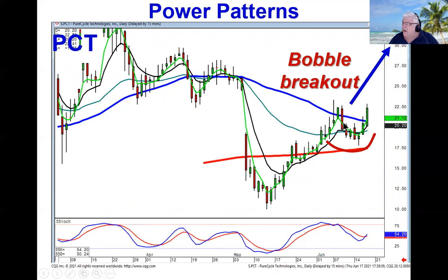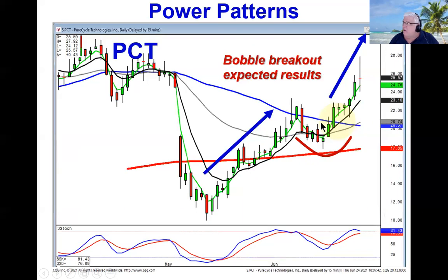Even more enhanced on a J-hook pattern is a bobble breakout, as we illustrated last week on PCT. That's because the expectation of this J-hook pattern that has a defined resistance level and breakout level is going to produce expected results. Once again, a much higher probability that wave 3 is going to be the same as wave 1. We could see it was a J-hook pattern, but we could also see it was occurring at a level that everybody else is watching to see if they could come back up through the 50-day moving average. This is what enhances the strength of that next price move.